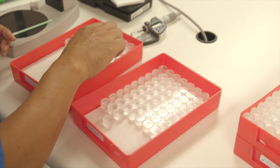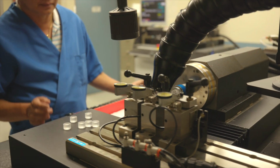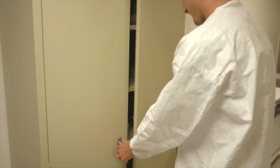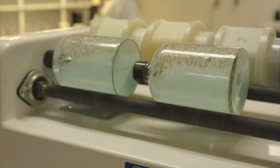In the intraocular industry, accuracy is very important, and even though we use diamond tooling on all of our lenses, we still sometimes need to take out the microscopic lathe marks. And these C&M Topline machines give us a crystal clear finish.